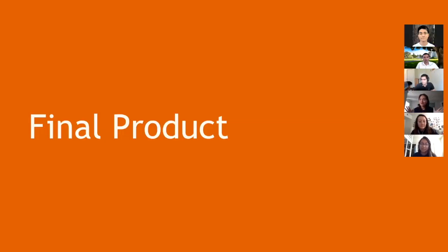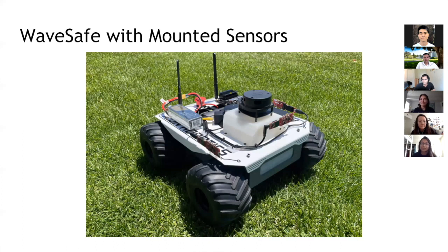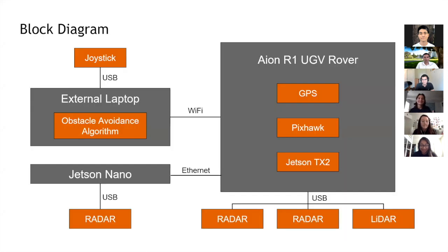All right, so with all those constraints, we have our final product. This is our child, this is our baby. This is the WaveSafe rover that has three radar sensors on it, one LiDAR sensor, and two NVIDIA Jetsons. So there's a lot going on here, and I'd love to explain it to you in a block diagram.